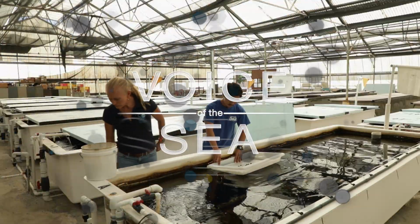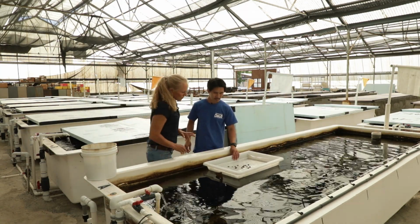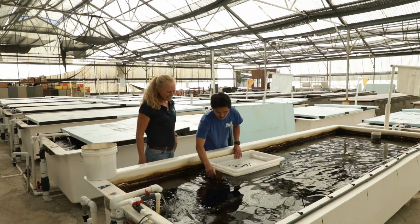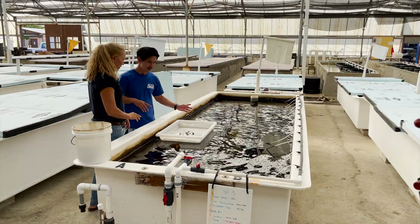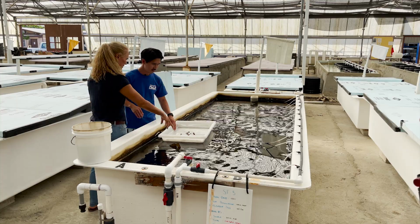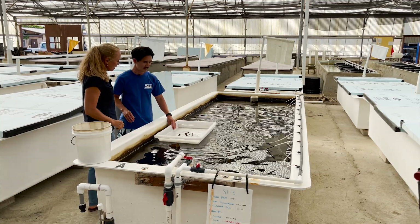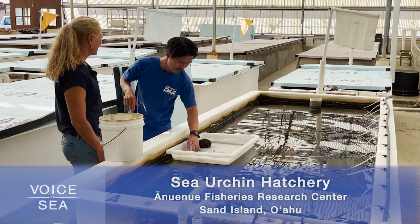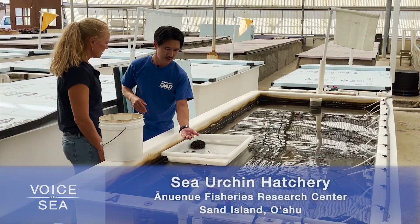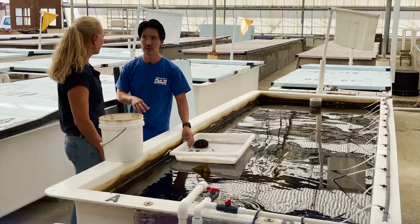We're in the main grow room at the Ānuenue Sea Urchin Hatchery with Louie, taking a look at how the aquaculture team grows urchins from tiny free-swimming larvae to juvenile urchins, ready to be outplanted on the reef. This is the grow area, and we have over 20 tanks here. Each tank can yield about 5,000 to 10,000 urchins.